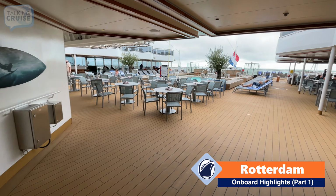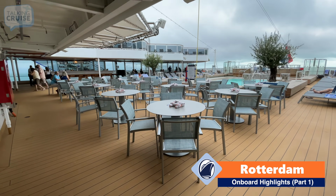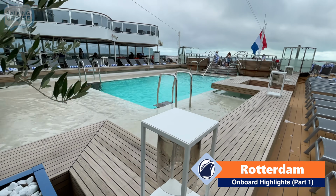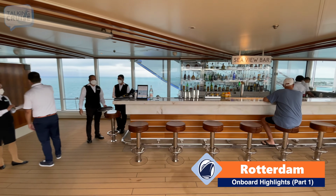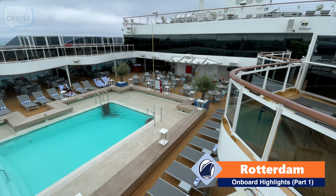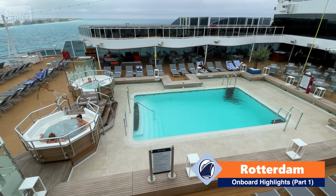But right now I'm going to take you out here to the Seaview Pool. This is the most aft section of deck number 9. And then of course this pool needs its own bar, and this is the Seaview Bar here on deck number 9 aft. It's another shot of the Seaview Pool from up here on deck 10.